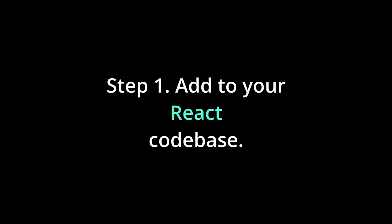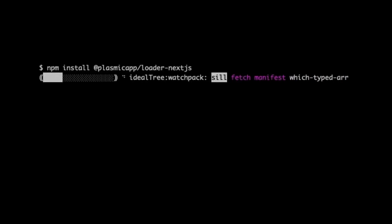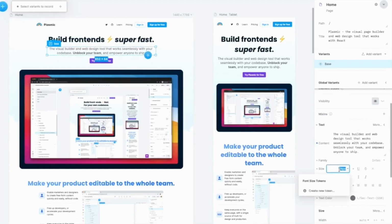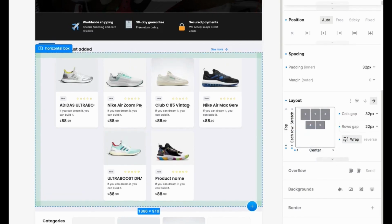Next, we have Plasmic, a powerful tool designed to bridge the gap between design and production-ready code. It allows designers to visually build complex UIs that can be directly exported into frameworks like React, Vue, or Next.js. What makes Plasmic unique is its ability to seamlessly integrate design and development.